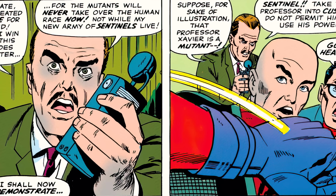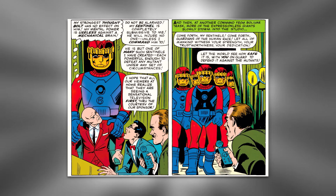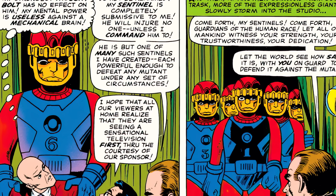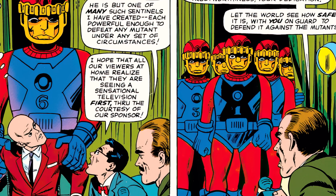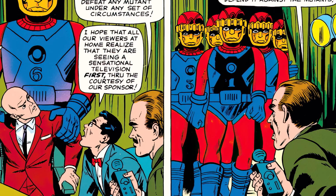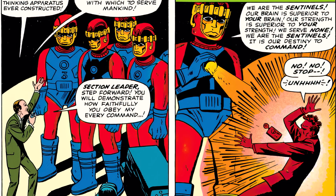In X-Men issue 14, when Dr. Trask's Sentinel was ordered to capture Xavier, there was nothing Xavier, one of the most powerful mutants, could do, as his powers did not work on a mechanical brain, as he put it. Trask even says, "Do not be alarmed, my Sentinel is completely submissive to me. He will injure no one unless I command him to. He's but one of many such Sentinels I have created, each powerful enough to defeat any mutant under any set of circumstances."